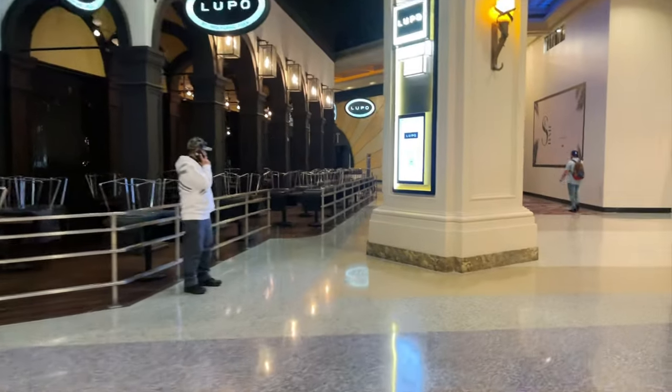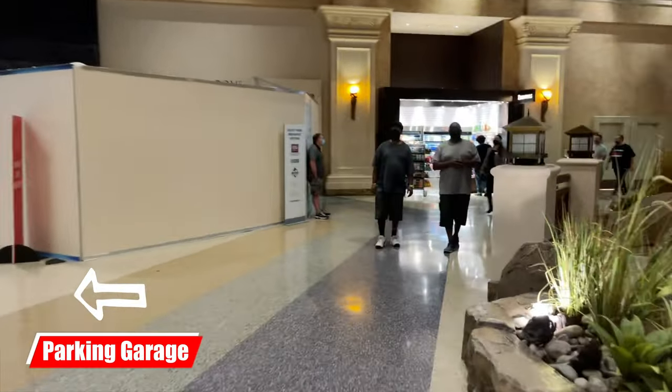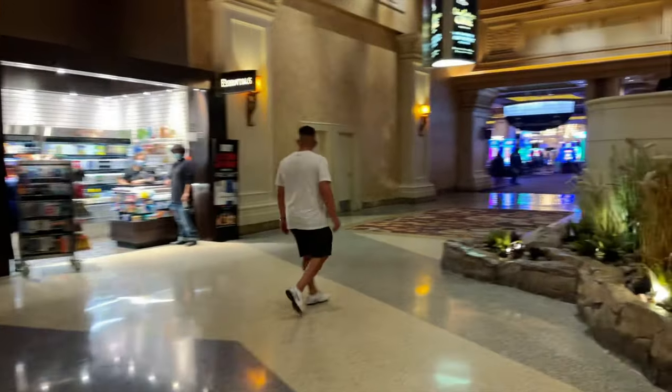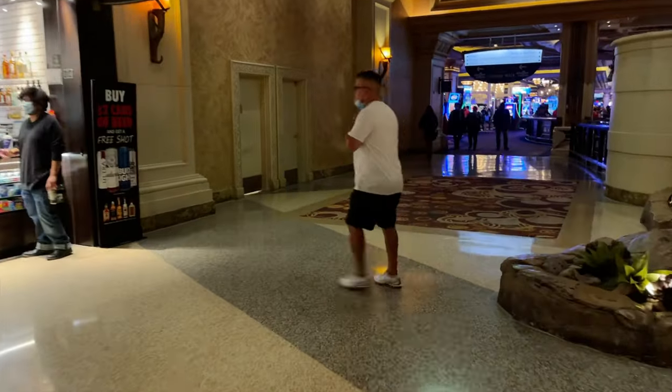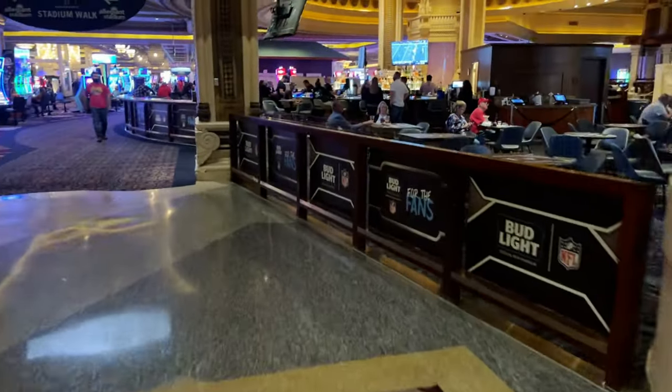To our left there is how you get to the parking garage. You see a construction wall there where they are putting in a new restaurant. There used to be a restaurant there, a Russian restaurant called Red Square that we ate at a few years ago and absolutely loved, but it's now gone. We passed by yet another newsstand, and now you can see what Rhythm and Riffs looks like from the casino side.